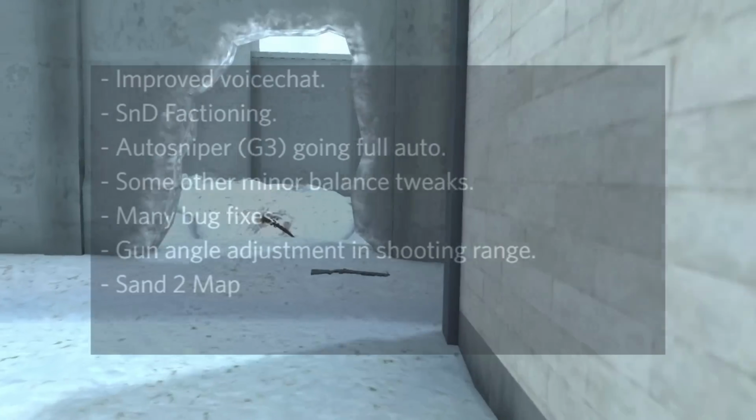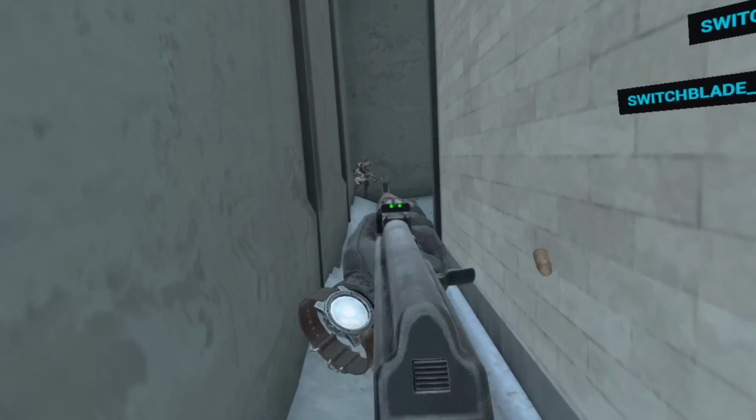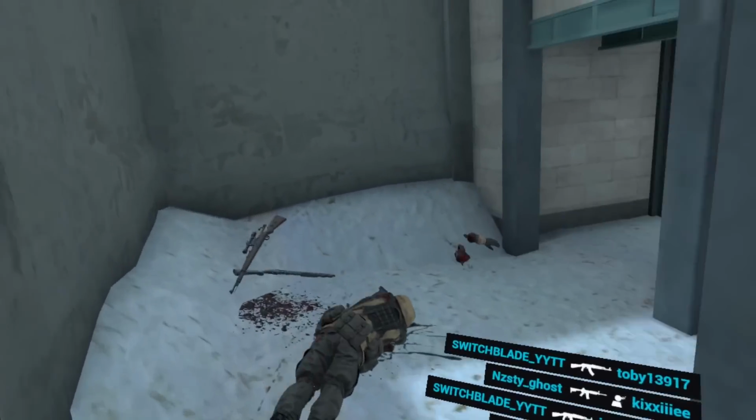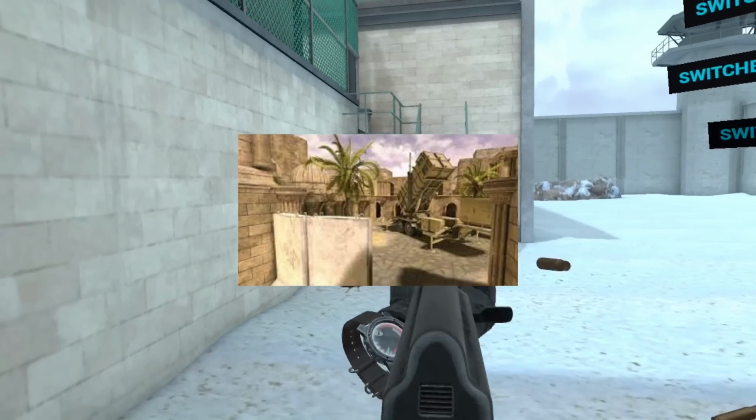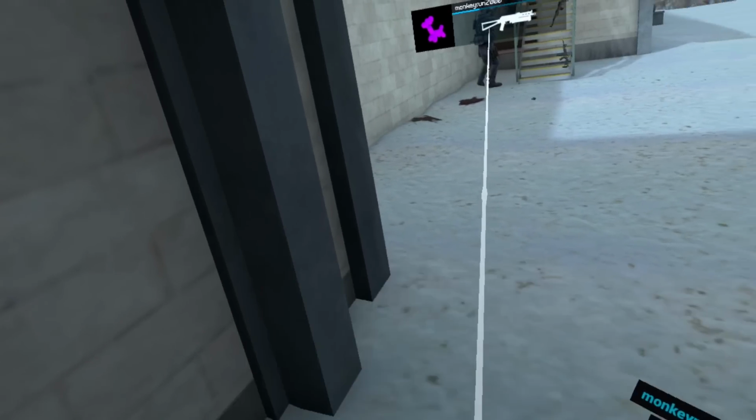Sand 2. Sand 2 is a brand new map in development for Pavlov VR on PC. I'm not sure if Pavlov Shack is going to be getting this brand new map, but my guess for the map is that it's going to be a lot like the first Sand map, just with a completely different layout. Kind of like Dust 1 and Dust 2 from Counter-Strike.